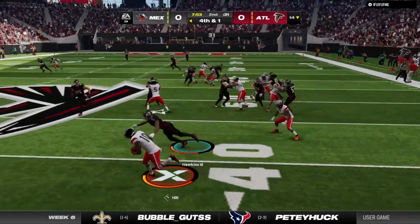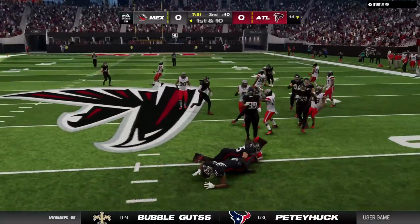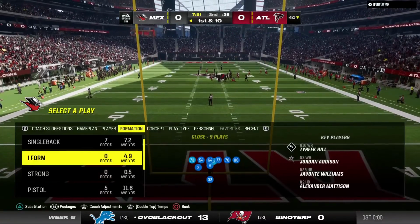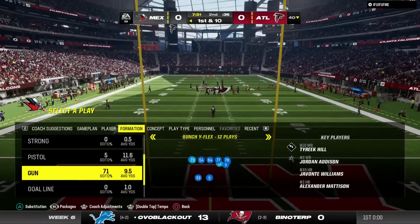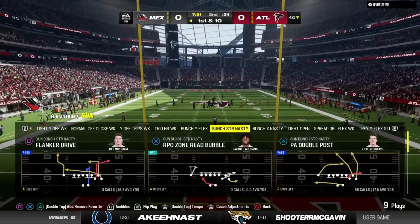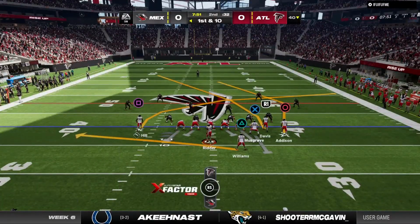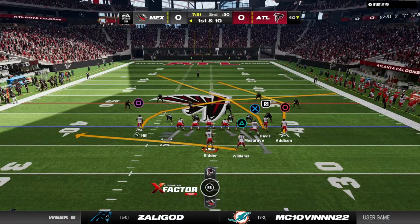And this returnable for Hill. 46 yards on the boot. The coverage holds him to just 3 on the return. And it will be 1st and 10 as they take over. The offense back out there at the line, ready for their next drive.